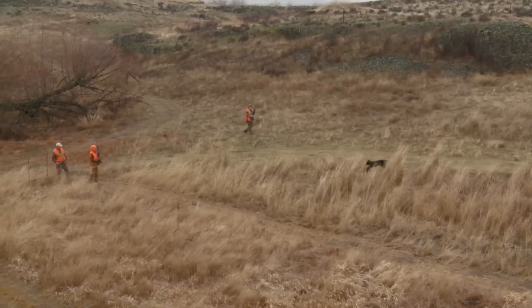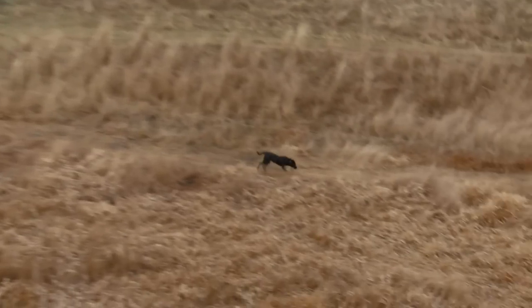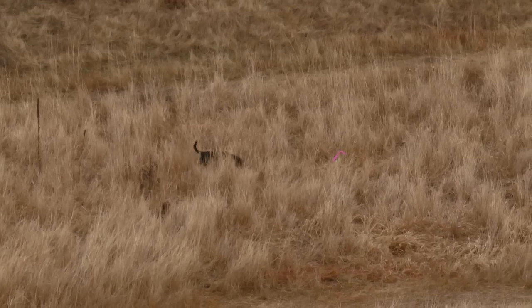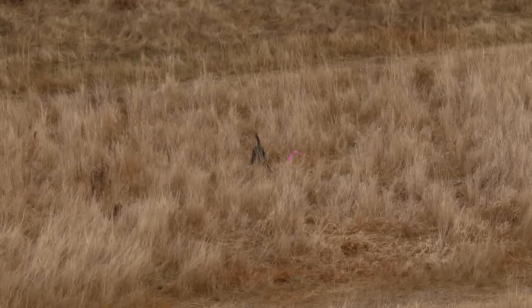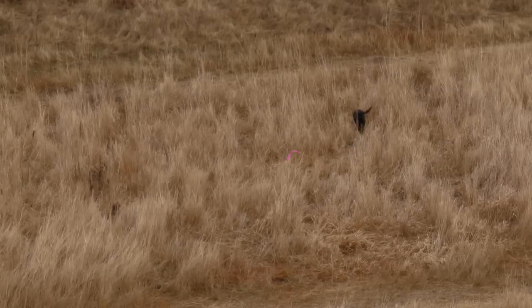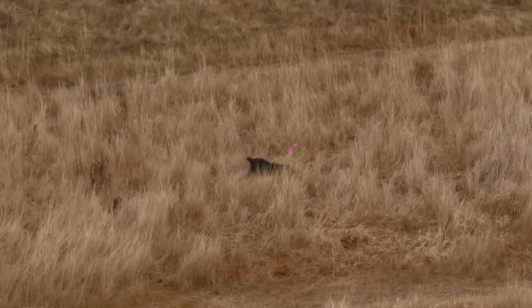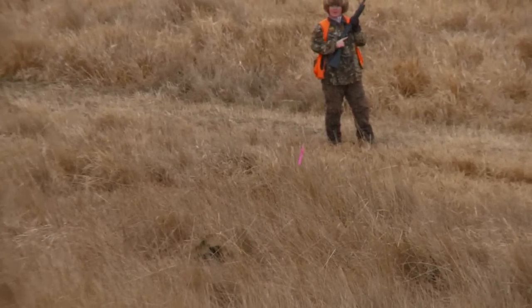Try to let her... yeah, if she's hunting like that, let her hunt. For a little bit, because she hasn't done this before. Atta girl. Up until now, we've been using a lot of pigeons to do this. But now, this being her very first pheasant hunt, it's going to take her a little bit to understand what we want. There you go. Very good. There. Now be ready. There we go.